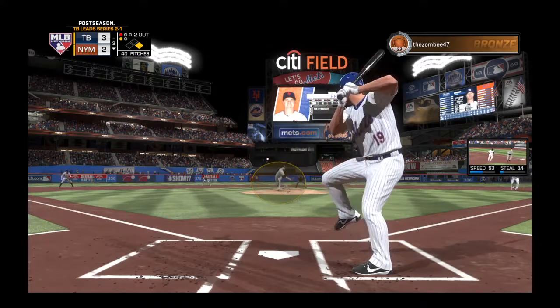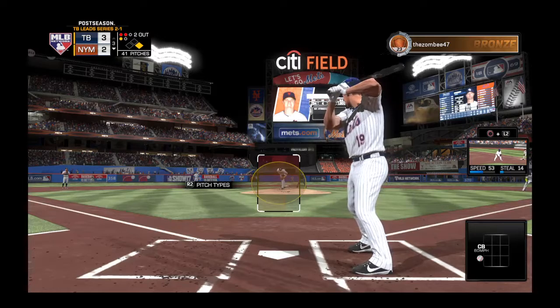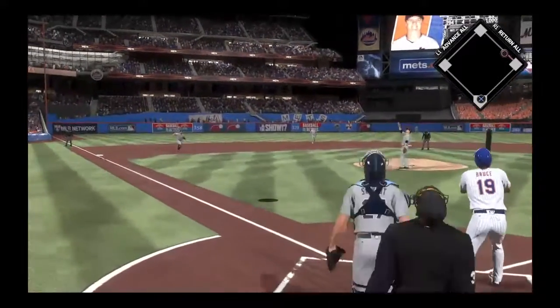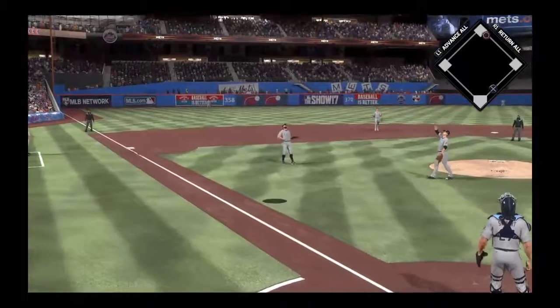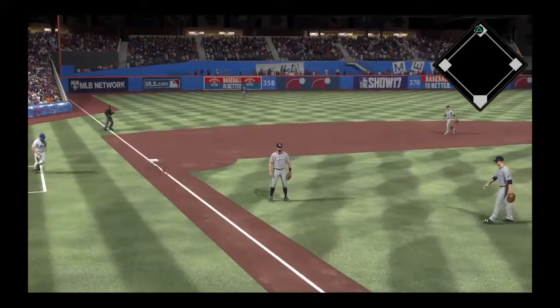He's set. Here comes the 1-1. And he just misses with a curveball. Backdoor breaking ball just missed right there. It's such an effective pitch if you can hit the corner with it, but no dice this time. Popped high in the air. Longoria is there for it. And that's the third out.